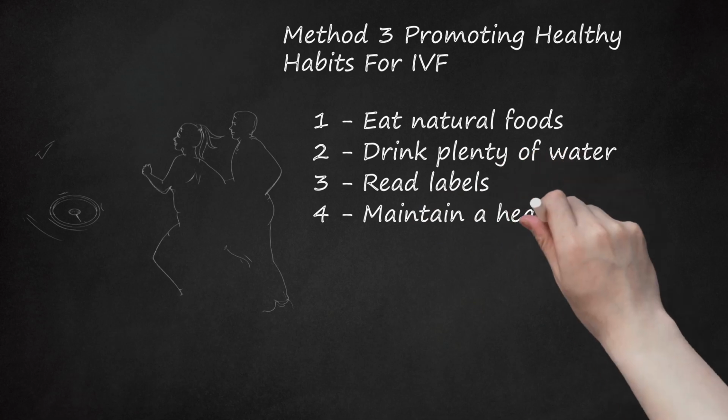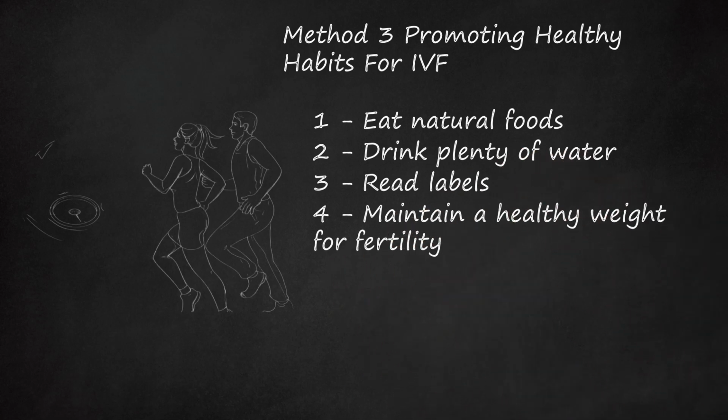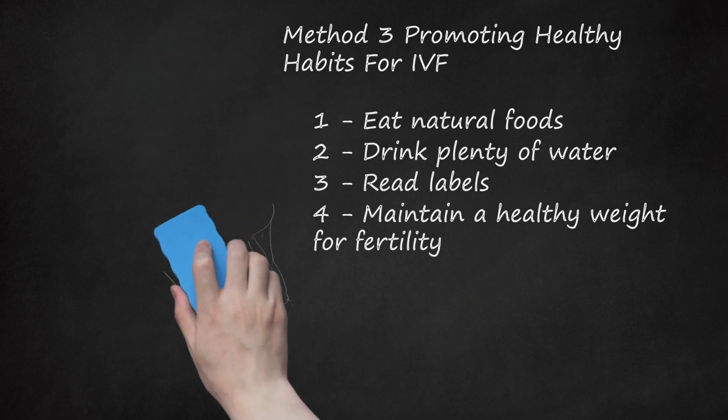4. Maintain a healthy weight for fertility. Women with too little body fat tend to have greater difficulty getting pregnant. You should keep your body mass index between 20 to 24. For example, for a woman that is 5 feet 4 inches, that is a weight between 116 to 140 pounds.